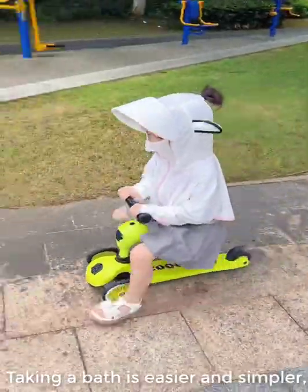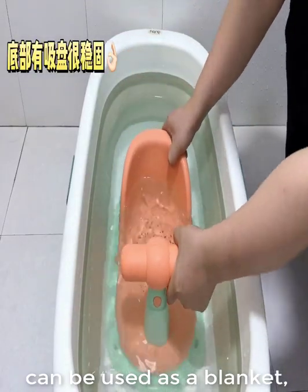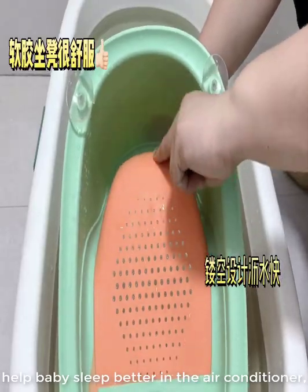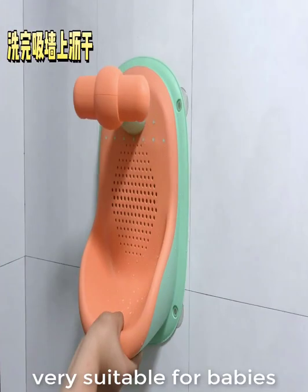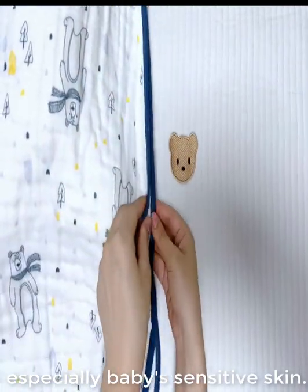Taking a bath is easier and simpler. Both can be used as a blanket, help baby sleep better in the air conditioner, very suitable for babies, especially babies' sensitive skin.